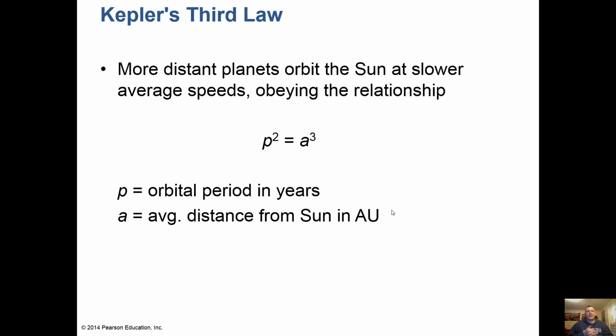This is Kepler's third law, and it says the more distant planets orbit the Sun at slower average speeds. So here we have p squared equals a cubed. P is the orbital period of the planet in years. It must be in years. A is the average distance from the Sun in astronomical units. So you need to understand this is probably the most important equation, and it's simple to understand. P squared equals a cubed. You can do it on a calculator.